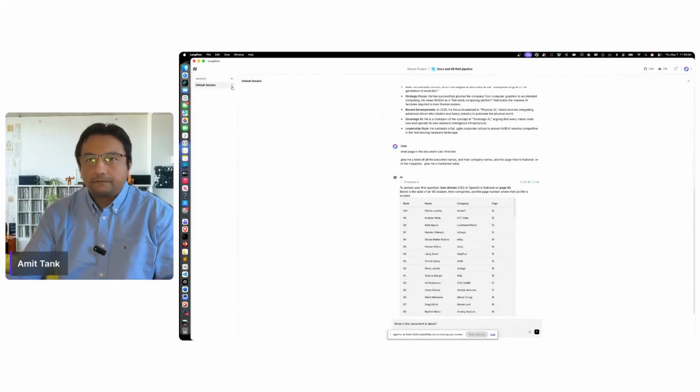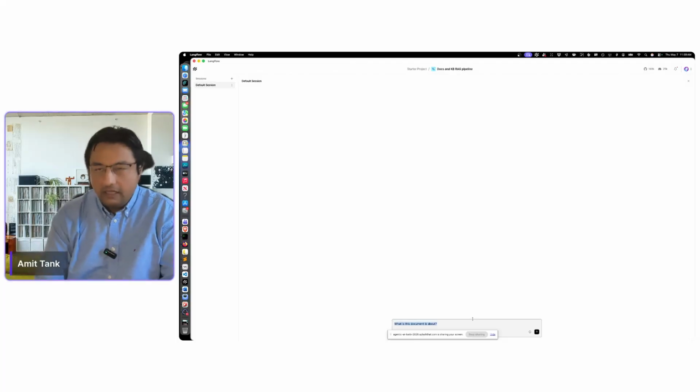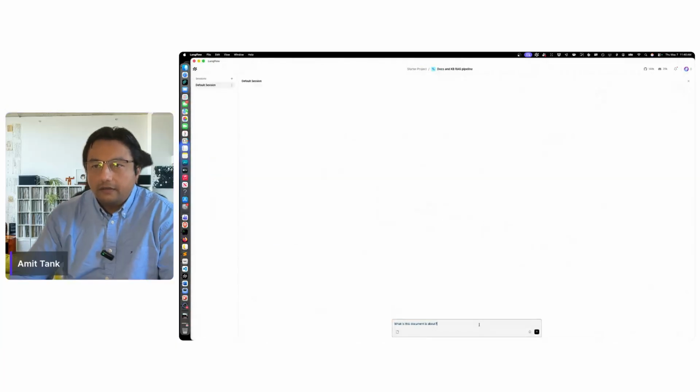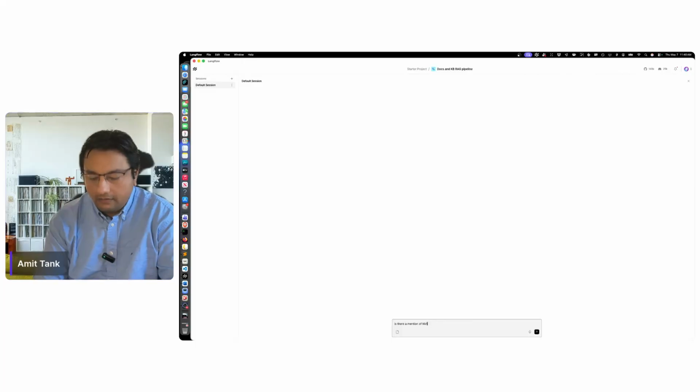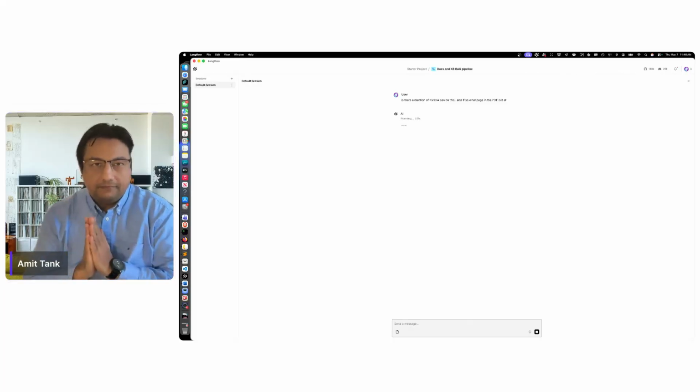So essentially, I am going to copy paste this so I don't have to type this all the way there. Now, let's say we saw that this is a magazine that is talking about AI. So is there a mention of NVIDIA CEO in this? And if so, what page in the PDF is it at?